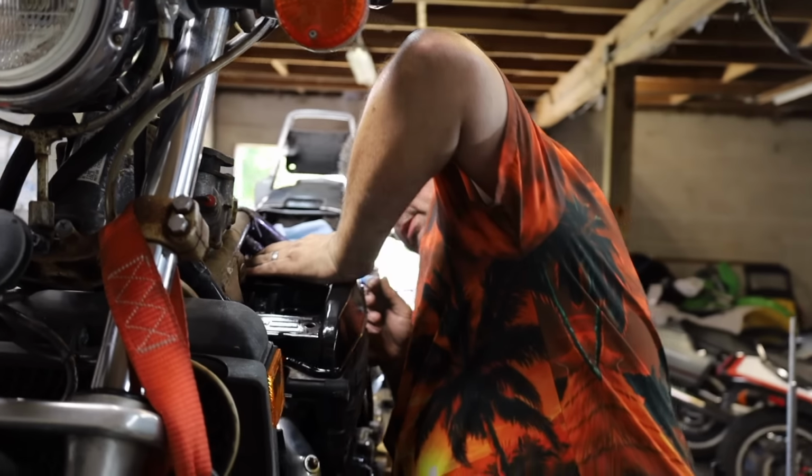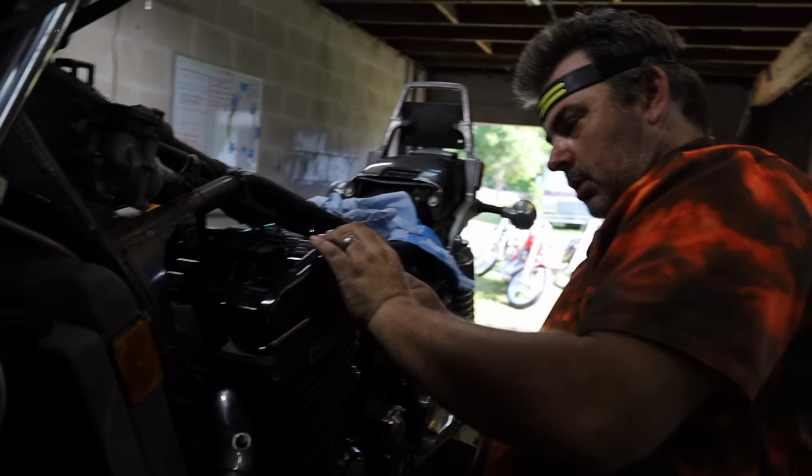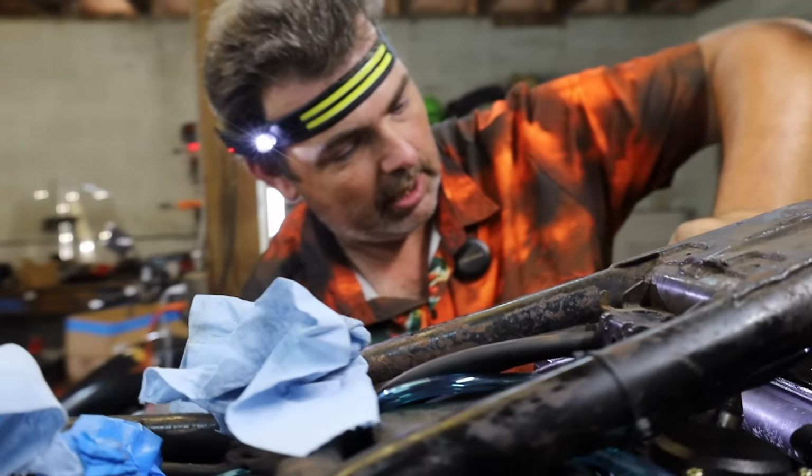Any overhead cam motorcycle is going to have the potential for sucking the valves up in the head. It's just nature of the beast. The only way that you're going to keep it from doing it is if you don't ever run the motor. And that's kind of counterintuitive.